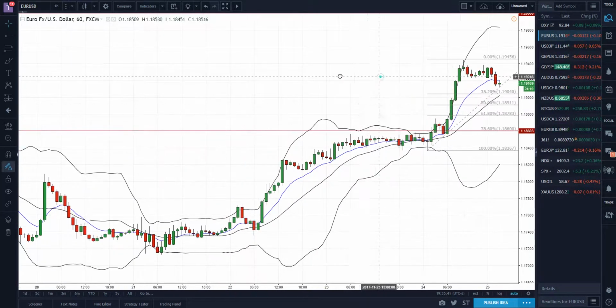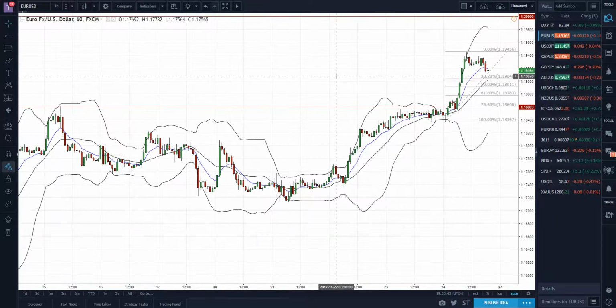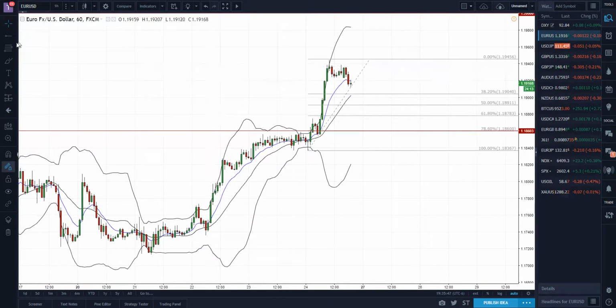Alright, so that's what I'm looking at with Euro USD. I would look for 120 as a first target. That would be a decent trade to start off the week. That'd be a great trade to start off the week.